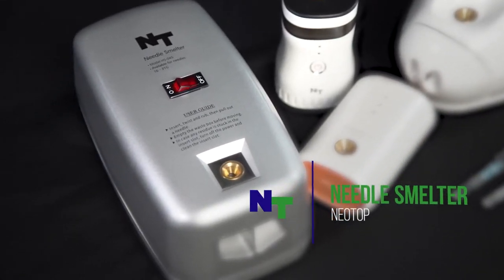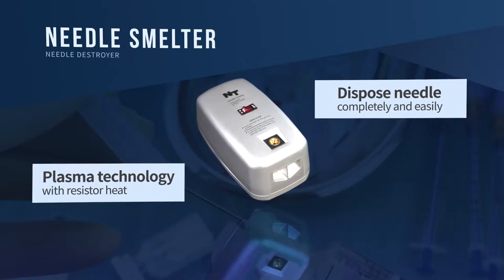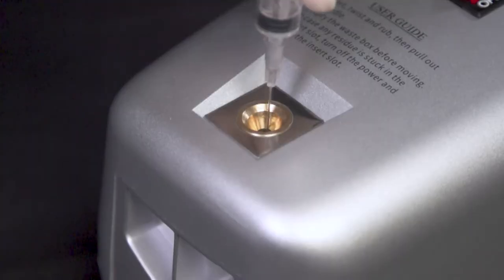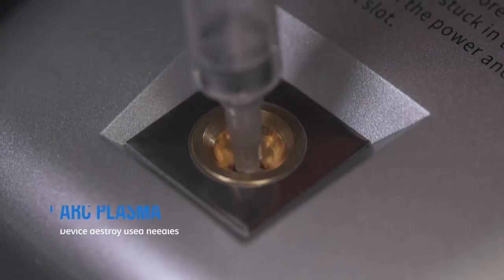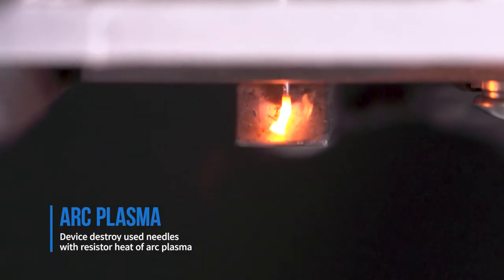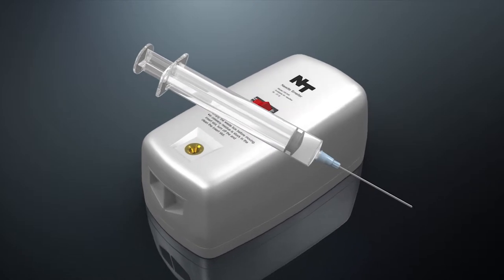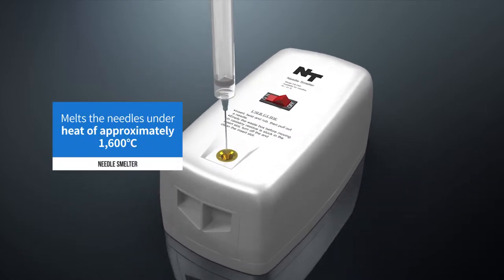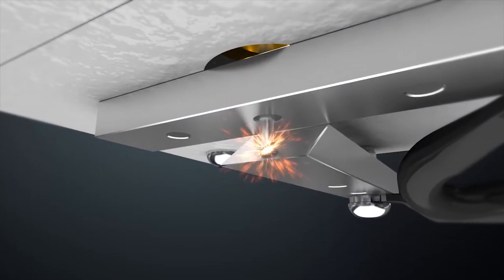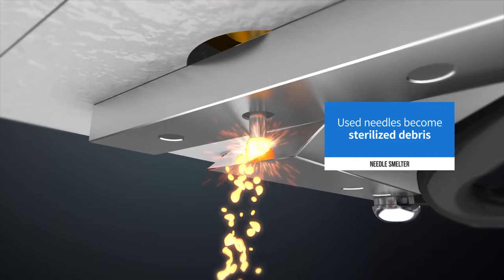Needle Smelter utilizes plasma technology with resistor heat to quickly process used syringe needles safely. This device destroys used needles with resistor heat of arc plasma, which melts the needles under heat of approximately 1,600 degrees Celsius. As the end result, used needles become sterilized debris.